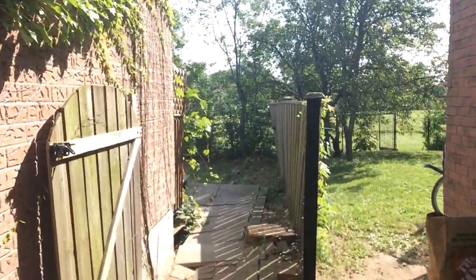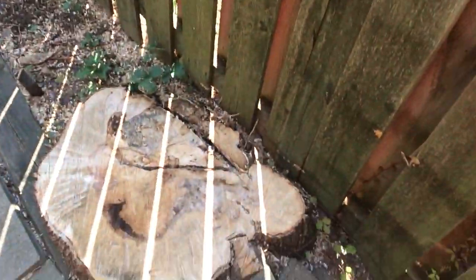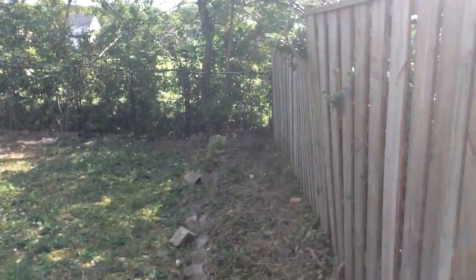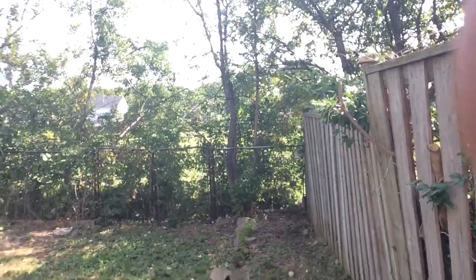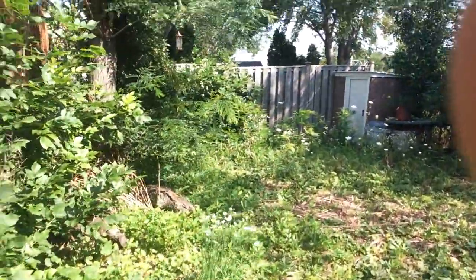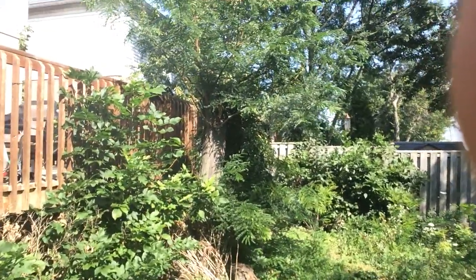So as we walk into the backyard, you can see here where all the trees were. There's a big stump down there, far too close to the house. There were some Manitoba maple trees out in the backyard here. They also caused a problem, and there was a great big, I think that's a locust tree there. They're big and they're dirty, but it just was too close, so that got cut down there.